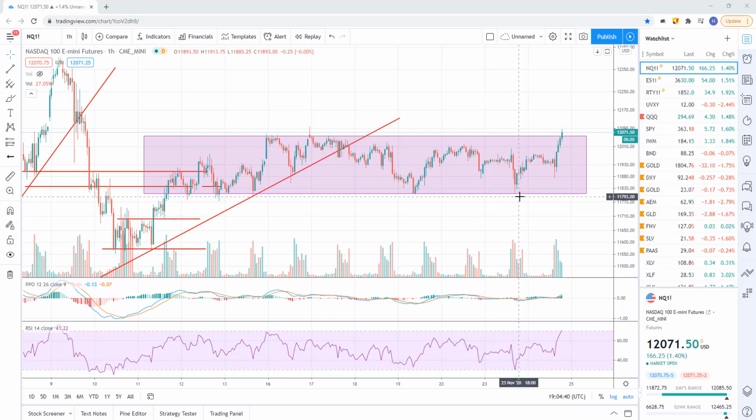So usually when I'm pointing out things, I'm just kind of priming the pump so that you can look for the things that I'm looking for. And then we take advantage when we get those setups starting to trigger.